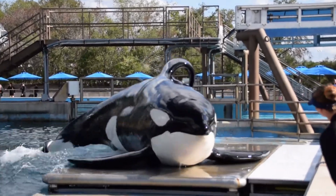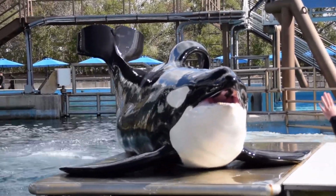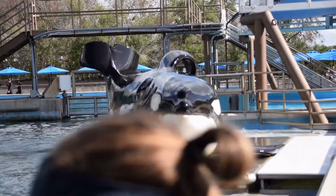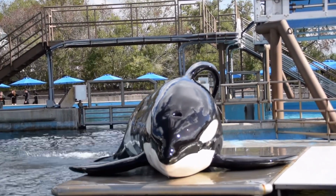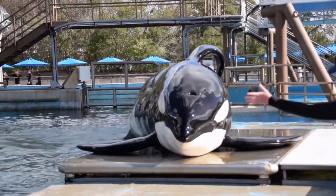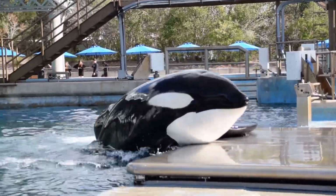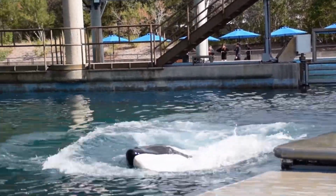Oh my word! Oh my god! Beautiful. So you can get a look at just how large Kyuquot is. Holy smokes. So he's weighing in 9,600 pounds. He's about 21 feet long. Just a gorgeous killer whale.